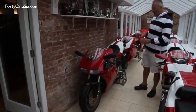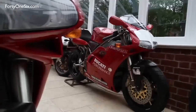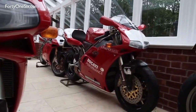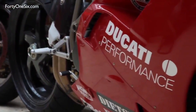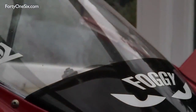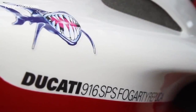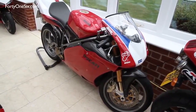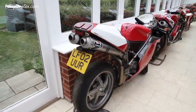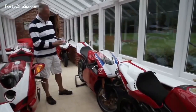So the 916, they made a number of these things. So they made the 916 SP, the SPS, then they made this one, which is a Foggy Rep. They made 200 of these, which is identical to Fogarty's race bikes, looks-wise. And again, very sought after these ones nowadays. They then went to the 996, which I'll show you in a second, in the kitchen, and then the 998, which was the very last of the 916 range, really. And a fabulous bike to ride, 150 horsepower, really beautifully balanced, lovely.